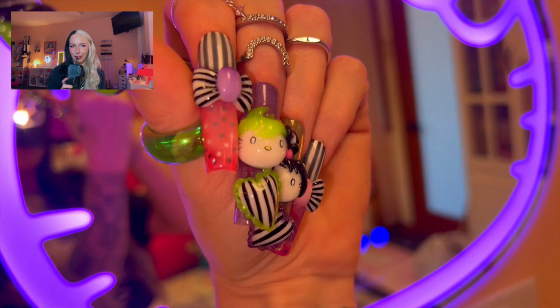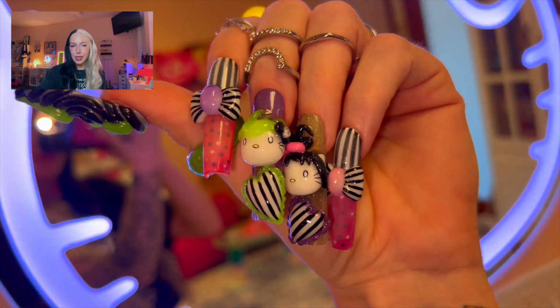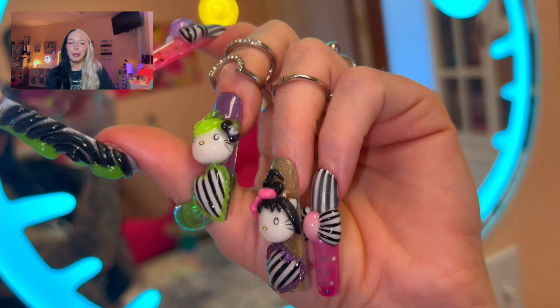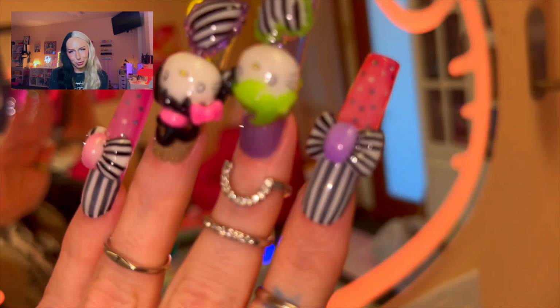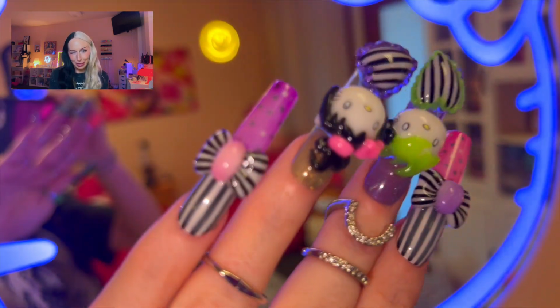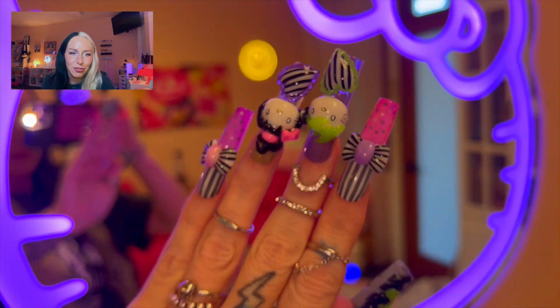Let me know, if you guys ever do try to take inspo from me or try to recreate a set, please tag me and let me know. I really want to see. I took a little bit longer to show you guys the nails this time. I usually make my outros a little bit shorter. I had to, they're so good. I had to take time and show them.